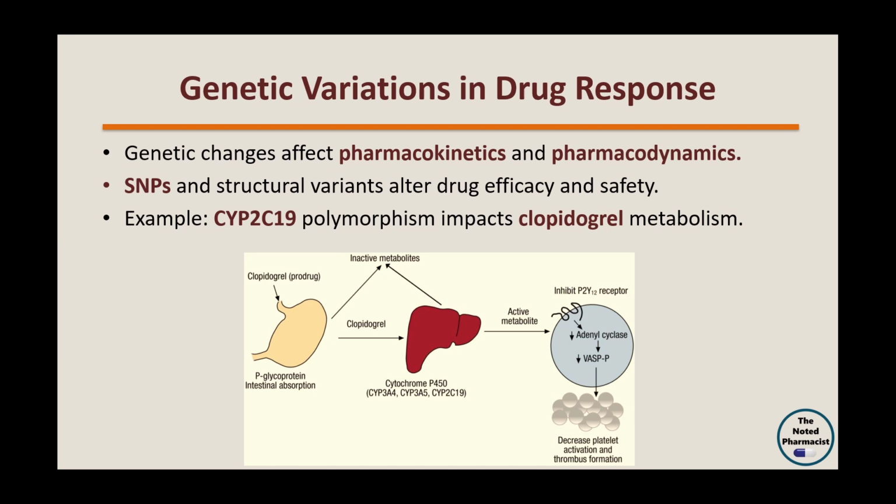Pharmacogenomics investigates how genetic variations, such as single nucleotide polymorphisms, SNPs, and structural genetic alterations, influence pharmacokinetics and pharmacodynamics. These variations can alter drug metabolism, efficacy, and safety, enabling individualized treatment strategies. For example, polymorphisms in the CYP2C19 gene affect clopidogrel metabolism, reducing its activation and increasing the risk of thrombotic events in certain individuals. This genetic insight optimizes therapeutic outcomes while minimizing adverse effects.